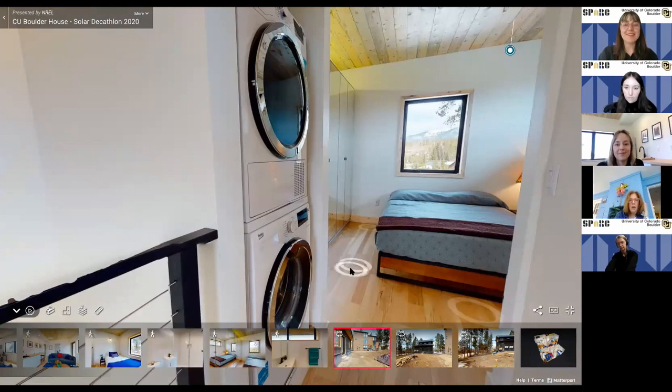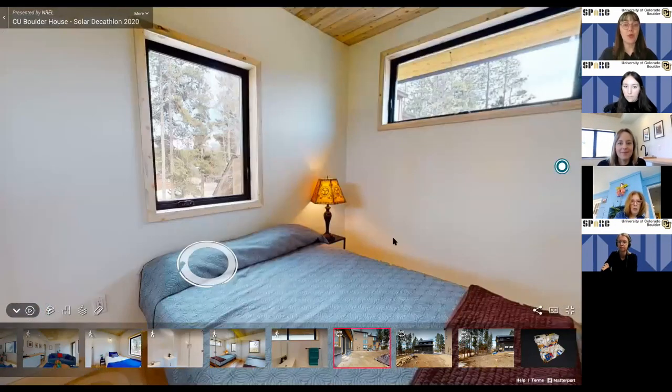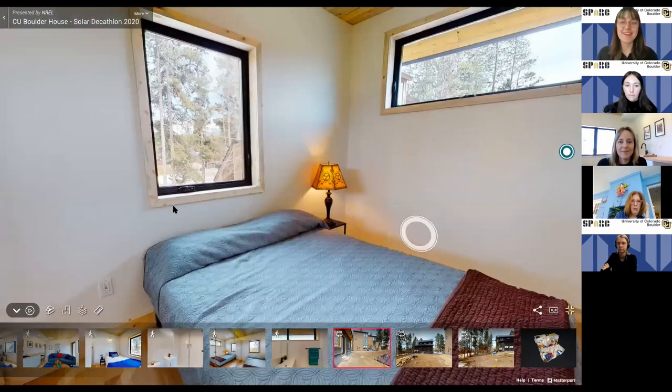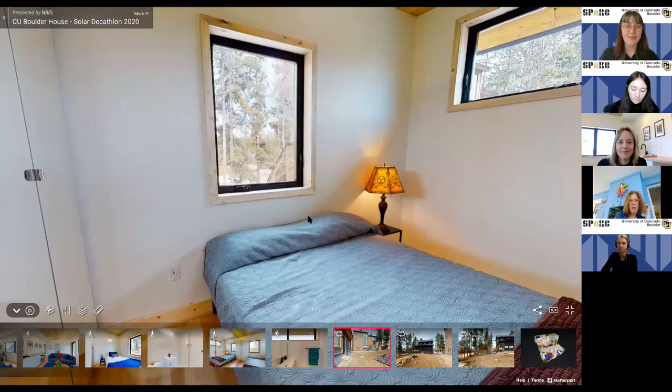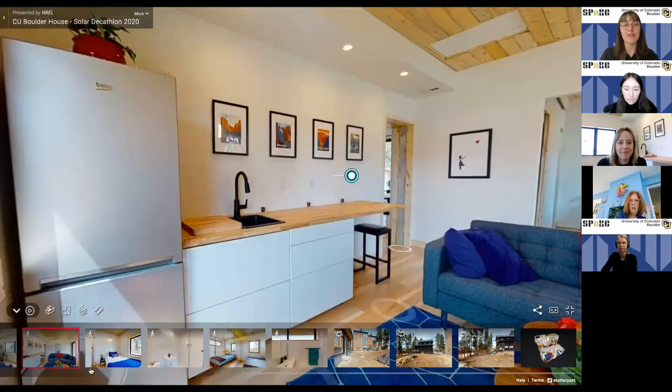And finally, we enter the main bedroom, which has a lot of natural light from a combination of the windows and the mirrors. From this window above the bed, our clients, Kristen and Joe, have told us that during the day they can see the Continental Divide, and at night they can see the stars from the comfort of their own bed. They've told us that this is a dream come true because they're able to live in a house that connects them with the mountains while addressing our current climate crises.